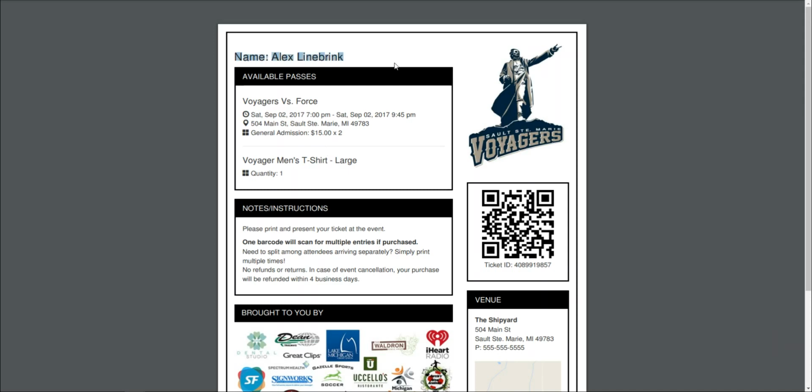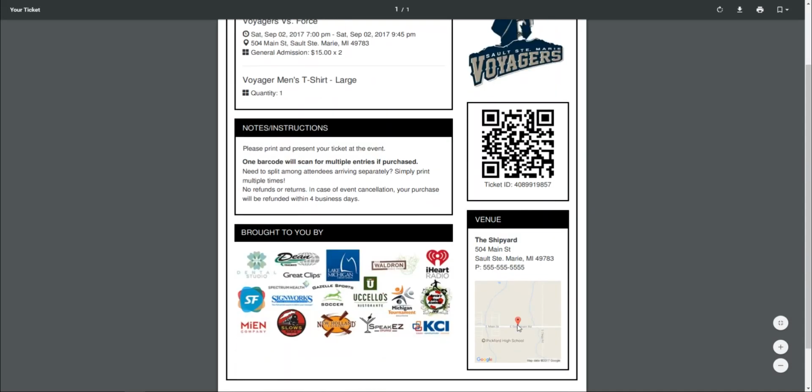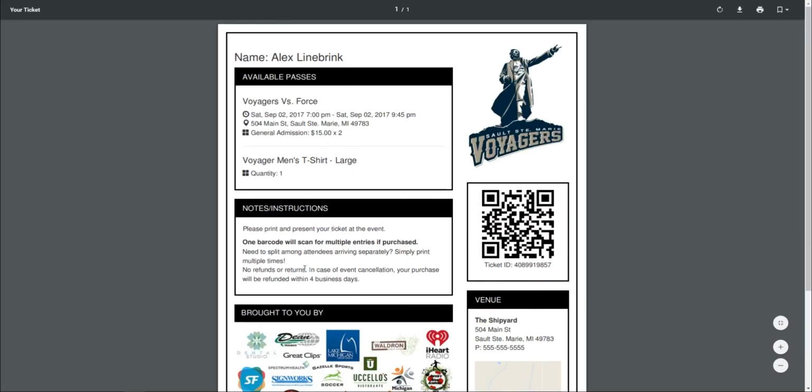But generally, a ticket will have a name at the top, the events that were purchased for. So this had 2 general admission tickets to this event, 1 t-shirt down here. We'll have your graphics in the top right. We'll have your scannable barcode. We'll get to that in a second. Your venue info so that they can get there and see a little map and even make a call if they get lost. Your notes and instructions, we have some default text, but this can literally be anything you want.